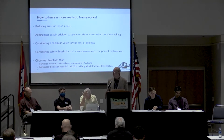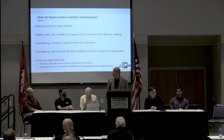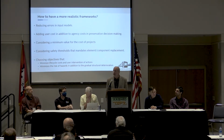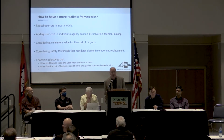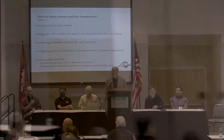Now, our topic here, of course, is preservation, and how the value of preservation is being shown with bridge management systems. So anybody, just raise your hand if you have any questions or topics you want to discuss on this. When you're thinking about life cycle cost of preservation actions or repair actions, how is that model taking into account the life cycle cost of preservation action?